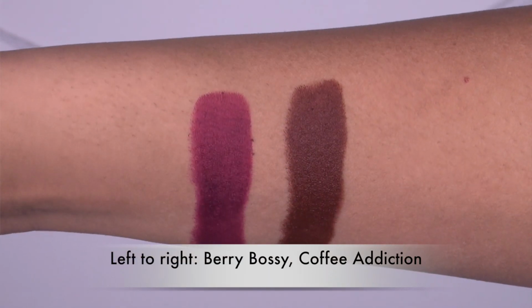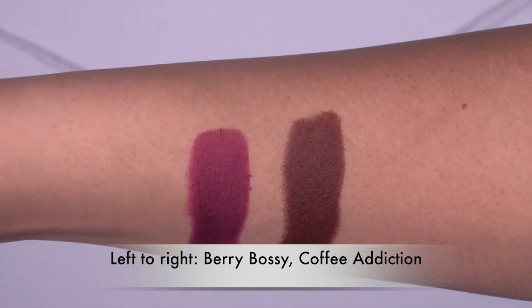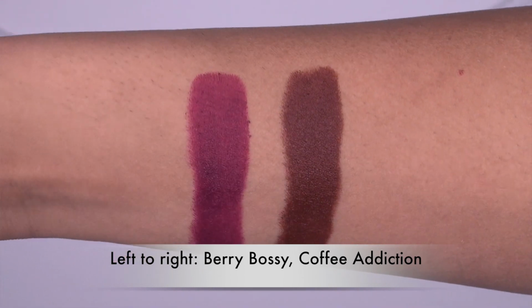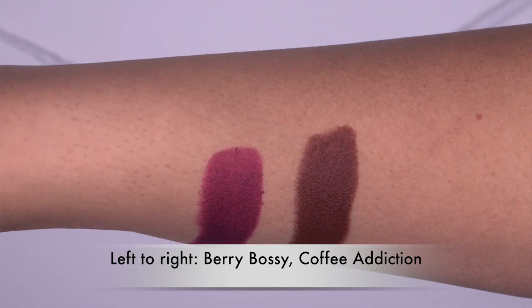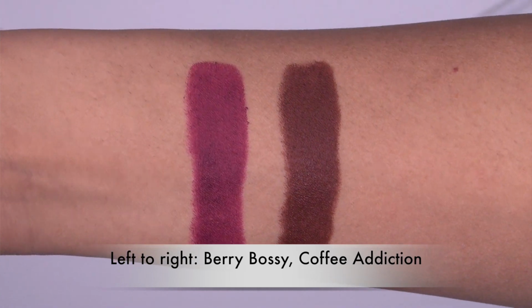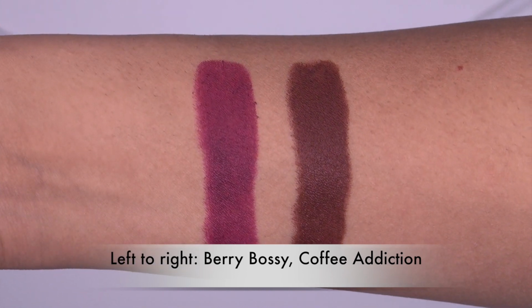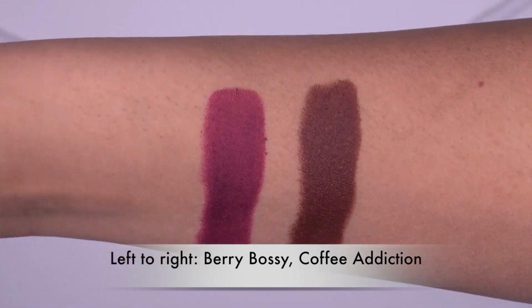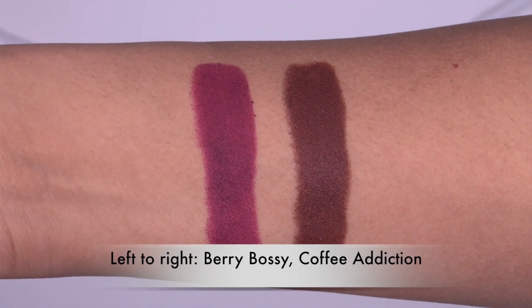Coffee Addiction. Now this one is a darker warm brown color, and I absolutely love this, especially for the fall time. And the other shade I wanted to talk about is one of my favorite lipstick colors in general, and it is a berry. This one is called Berry Bossy, and it's kind of like a purpley pinkish berry color, not too bright, but just bright enough to make a statement on the lips.